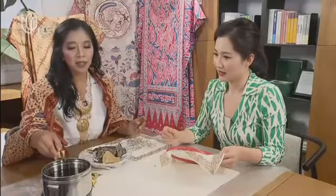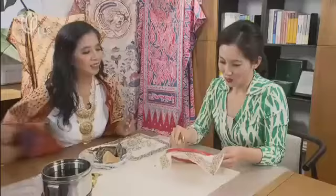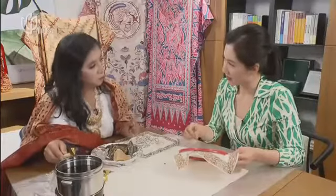Can you imagine how many times you have to get hot wax to make a piece like this, 2 meters? Oh, this drip. Is it normal to drop it, or is it just because I'm a beginner, so I'm dropping a lot? Because you're the beginner.